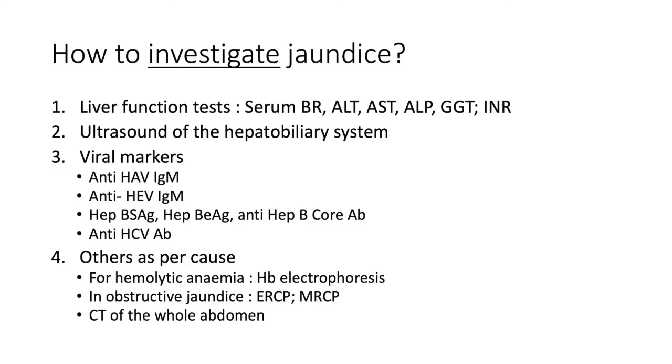Alrighty, so then quickly, how to investigate jaundice? Well, I'm glad you asked that question. A good place to start is with your liver function tests, where you do your albumin, your serum bilirubin, your ALT and AST, which are your transaminases, your alk-phos, which is alkaline phosphatase, and gamma-glutamyl transferase, which are your cholestatic enzymes, and your international normalized ratio. Remember that if you have a low albumin with a high INR, that speaks to diminished synthetic function of the liver.